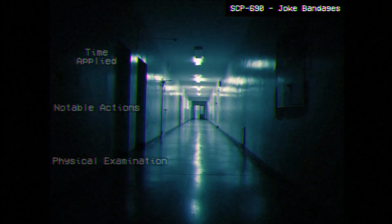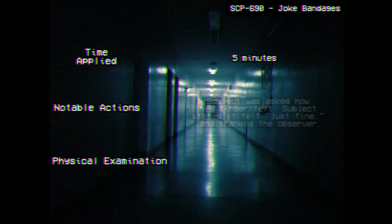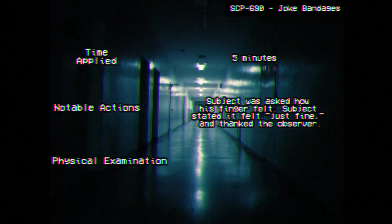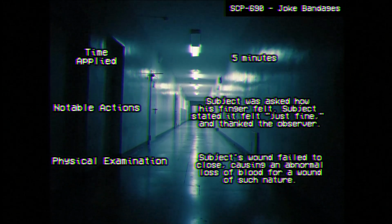Time applied: 5 minutes. Notable actions: Subject was asked how his finger felt. Subject stated it felt just fine and thanked the observer. Physical examination: Subject's wound failed to close, causing an abnormal loss of blood for a wound of such nature.